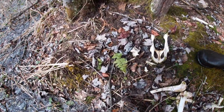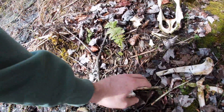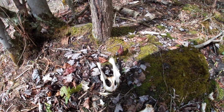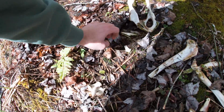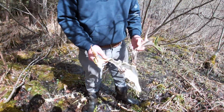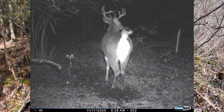I'd like to find the other. We're missing a whole front part of that. Yeah, where's that at? You could put it back together. I rebuilt one a few years ago. It's kind of fun to rebuild them. That's not it. I guess there's enough there that we could try to rebuild it. We got enough pictures of him to know. I'll be darned. He got gnawed on.